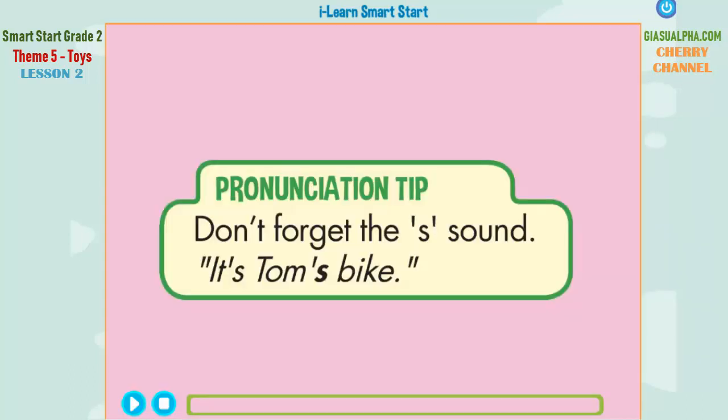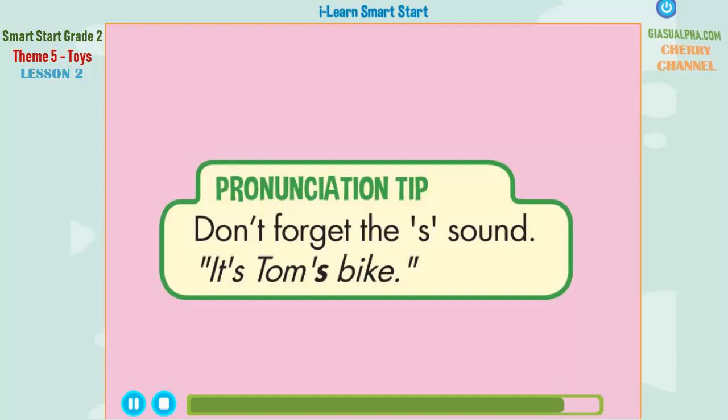Pronunciation tip. Listen. It's Tom's bike. Now listen again and say. It's Tom's bike.